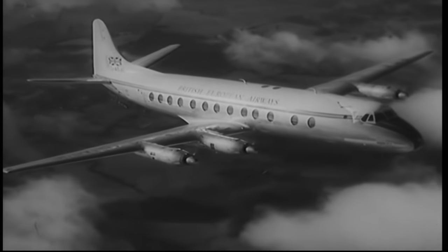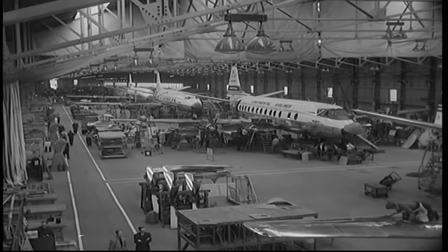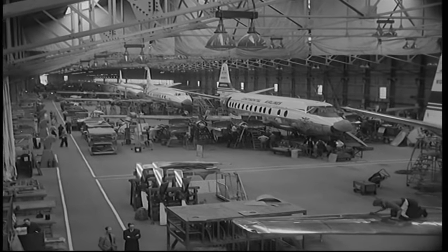New records in recent days by British airliners highlight the great achievements of our aircraft industry in capturing world markets since the war.